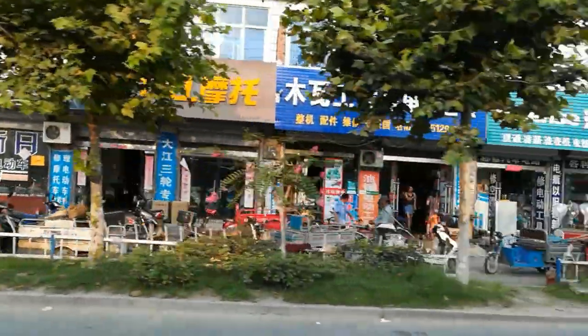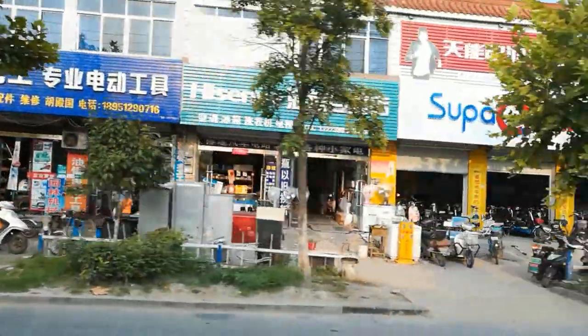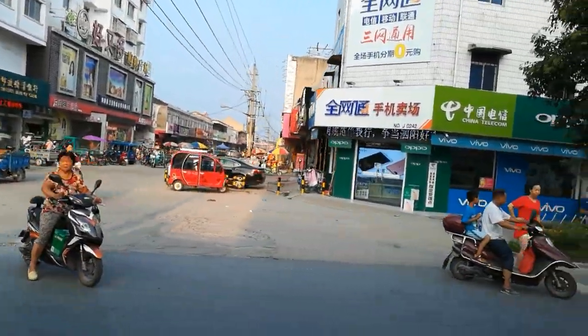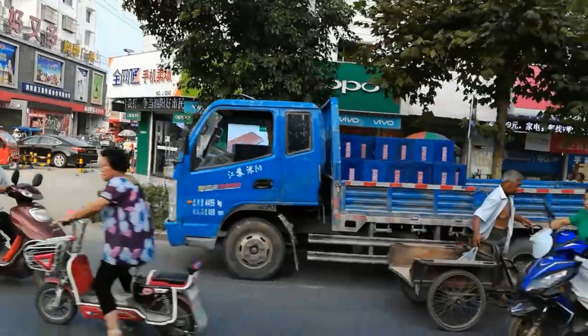Two or three story buildings are more common in the township, which is the business center of surrounding villages. Stores are on both sides of the roads.